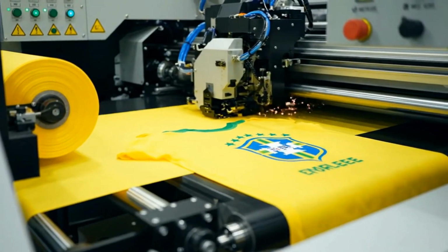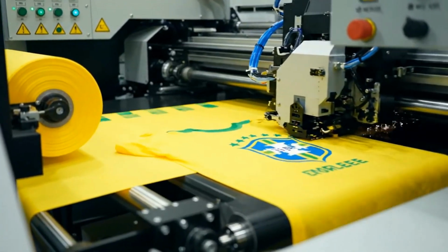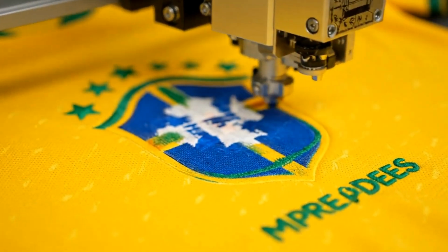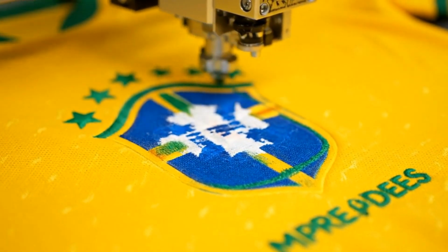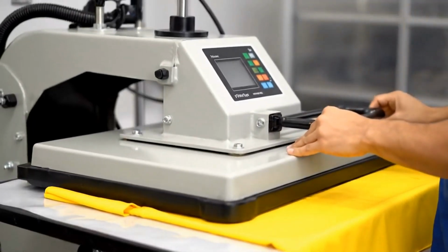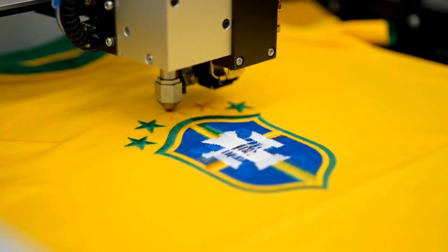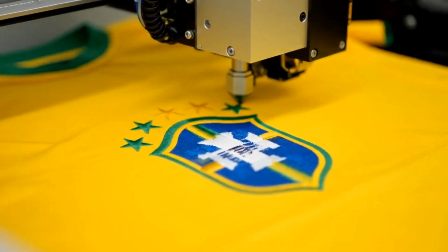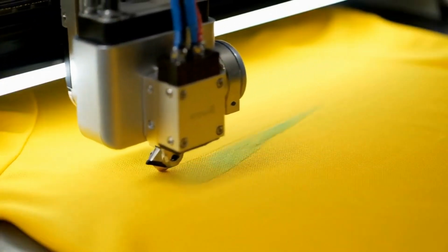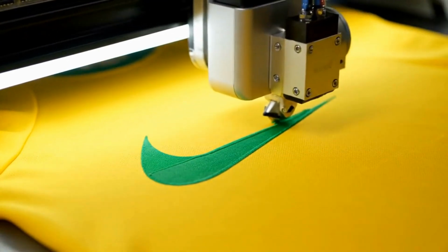Next comes the graphics and branding process. The national crest is printed with precision. Player numbers are added using heat transfer technology. Every symbol must align perfectly. Modern printers handle even tiny details accurately.